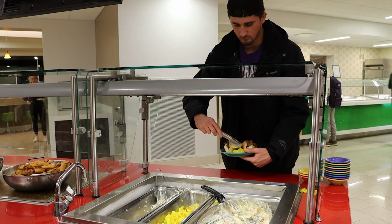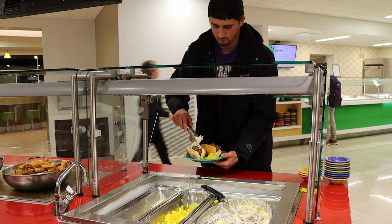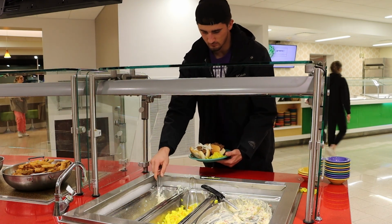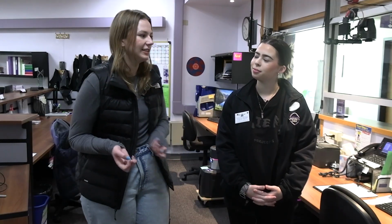Those Purple Points are long-lasting, and they last as long as you're affiliated here with the campus. And the difference with the dining dollars is that those expire at the end of each academic year. If a student is interested in any of these options, how do they go about adding them to their account?